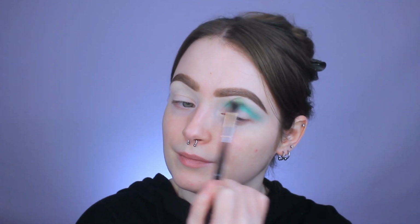Ooh, that has a lot of pigment right away. It's definitely kind of a seafoam green kind of shade, just a little bit lighter than the typical one. But I am going to go in with a second layer right away.